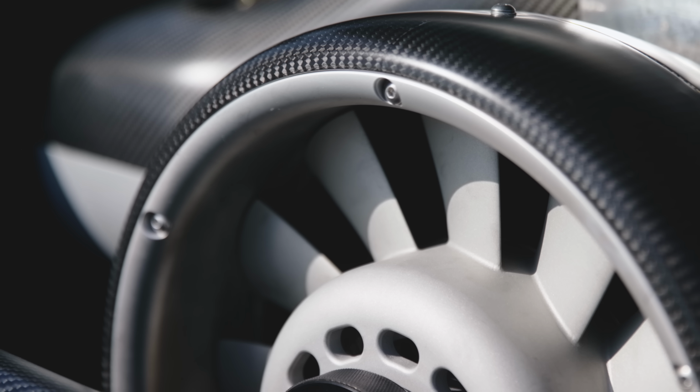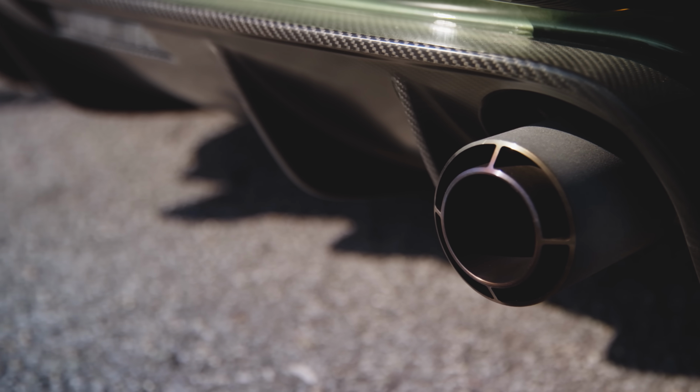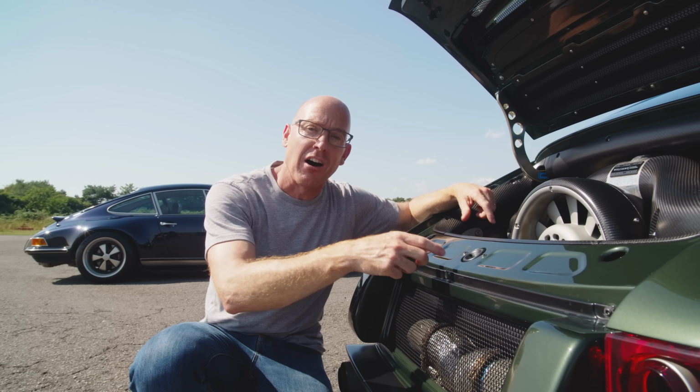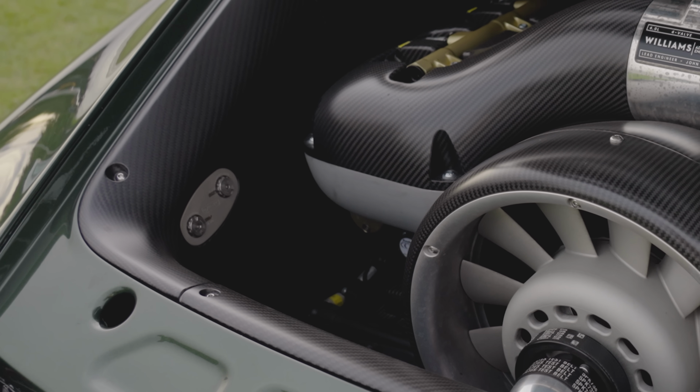This fan here is magnesium, so is its casing. The exhaust down here is Inconel. There's lots of carbon. Even the valves are sodium-filled titanium. But before I close the artwork that is the ducktail lid, these are the adjustments for the dampers.